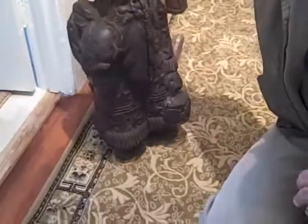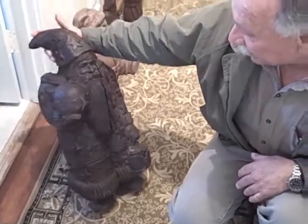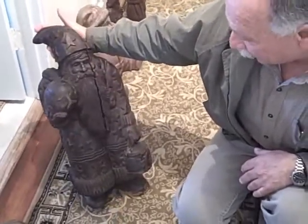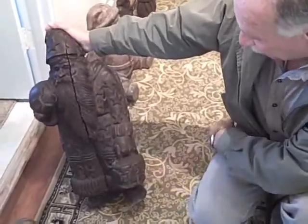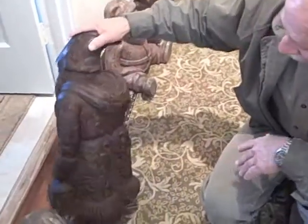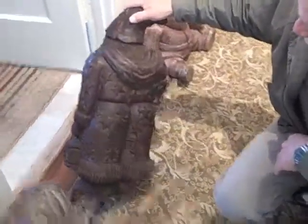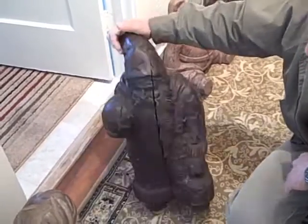What's this big Santa about? Well, this one is almost a wizard type Santa too. He's holding what appears to be a world globe, and some kind of a little basket or lantern type thing here. But then his whole jacket is decorated with stars, and I just thought it was a really unusual, nice piece.